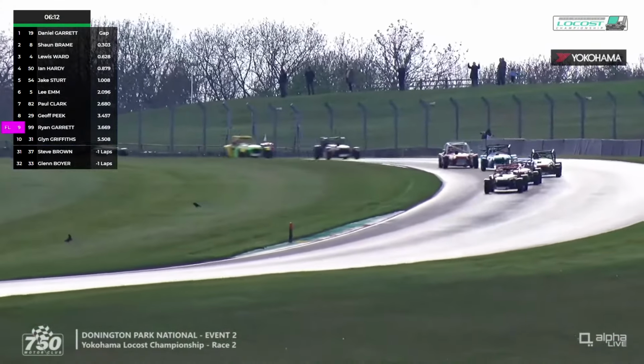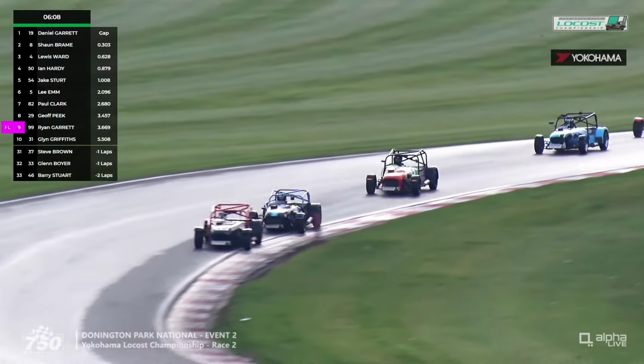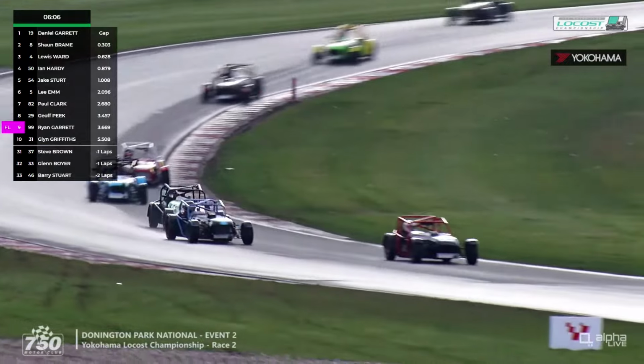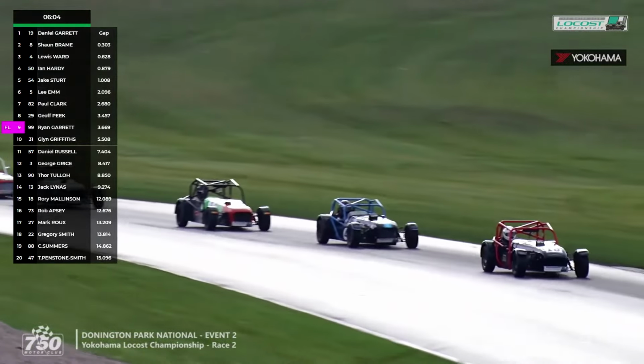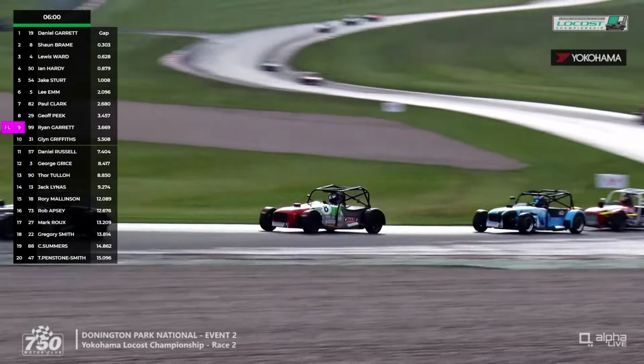It's Garrett leading, Ward 2nd, Brame 3rd. It is still the blue car of Hardy 4th and Sturt in 5th. Ryan Garrett did not improve his lap time that time, but he's improved 1 more place. He's up to 9th now.